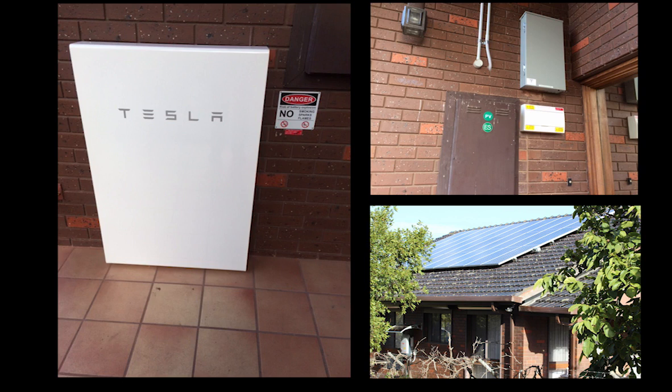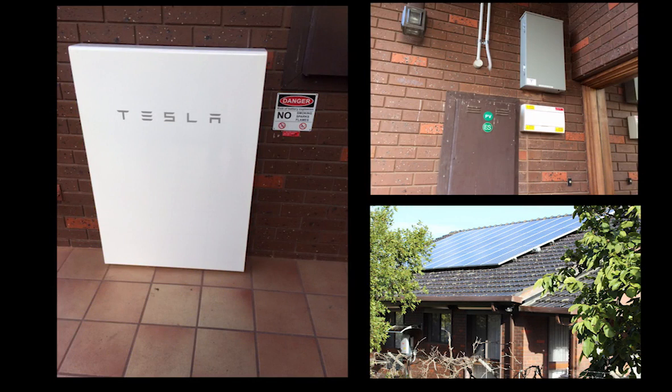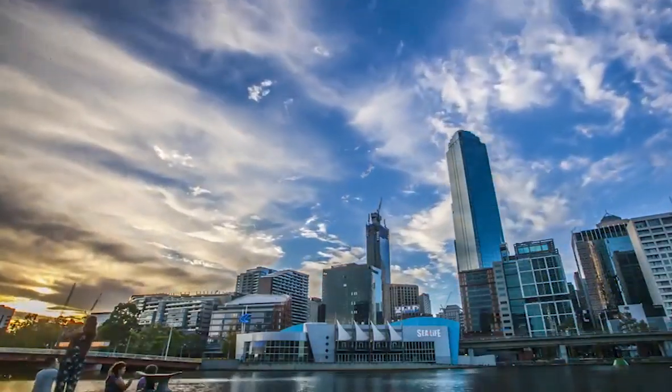Overall, going 3-phase power, 10 kilowatt solar and Tesla Powerwall 2 at a total cost of $41,237 was expensive and was a large amount of time, effort and disruption on the family. But as of yesterday, forward, we get to enjoy much reduced electricity bills. I estimate the $800 a quarter we were paying for electricity will reduce by 75 to 80%, and in the summer months especially, we will be generating more power than we need, which will give us a credit on our electrical bills.